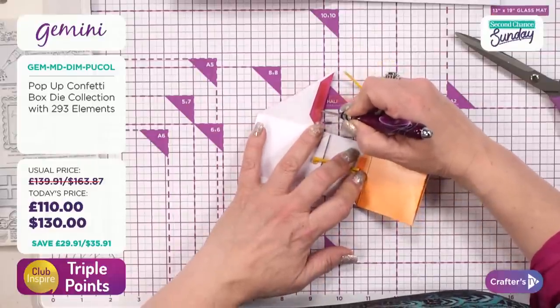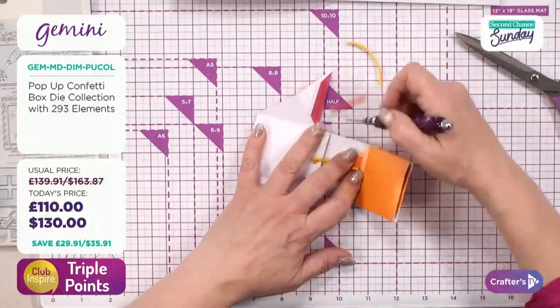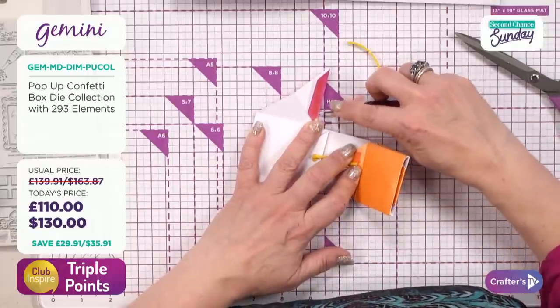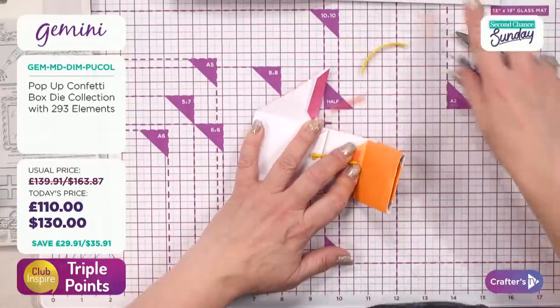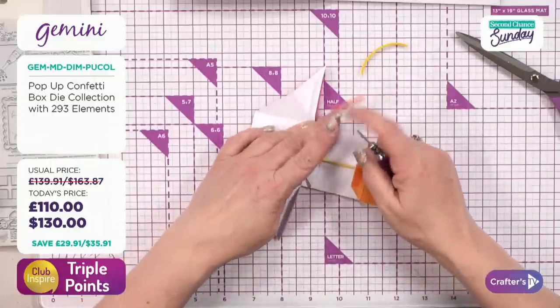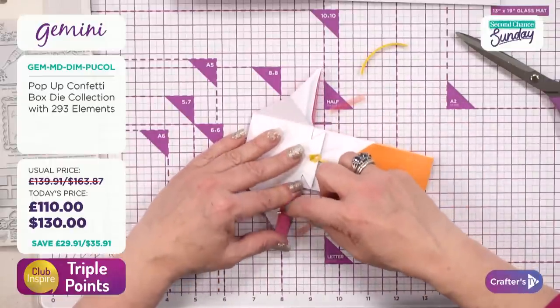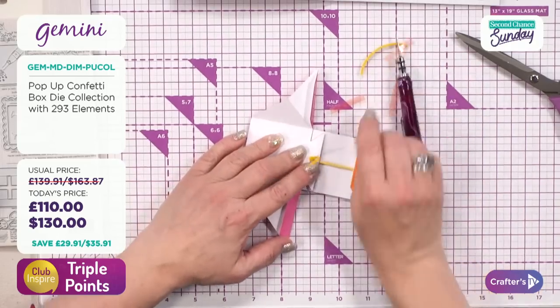It's red liner tape you've used as well, right? Yes, red liner tape, because, like I said, it's super, super strong. This is what I call the fiddly bit, but it's worth it for that lovely wow factor when your recipient receives this. I love red liner tape, but it doesn't half get stuck to places where it shouldn't be sticking to.